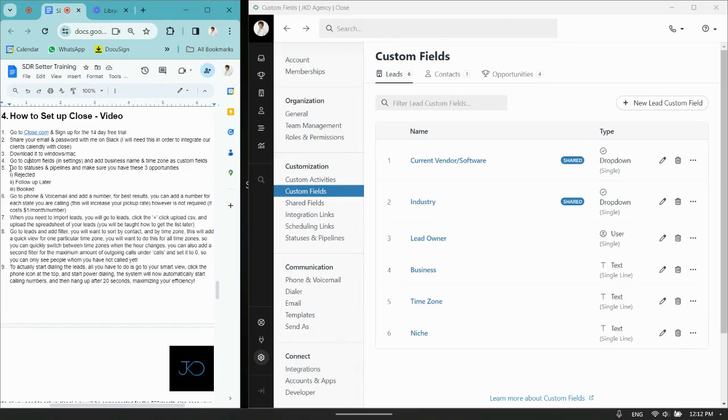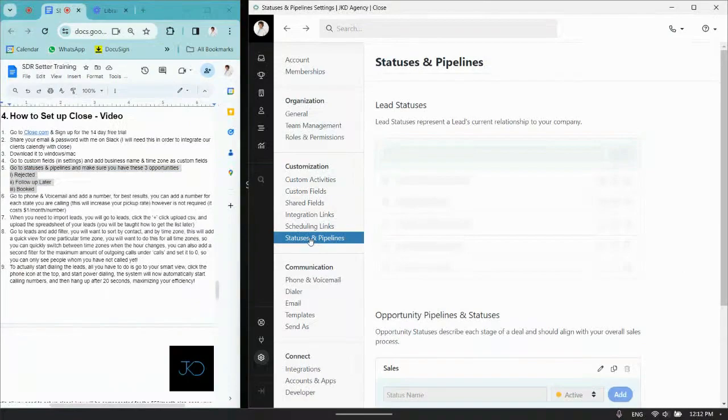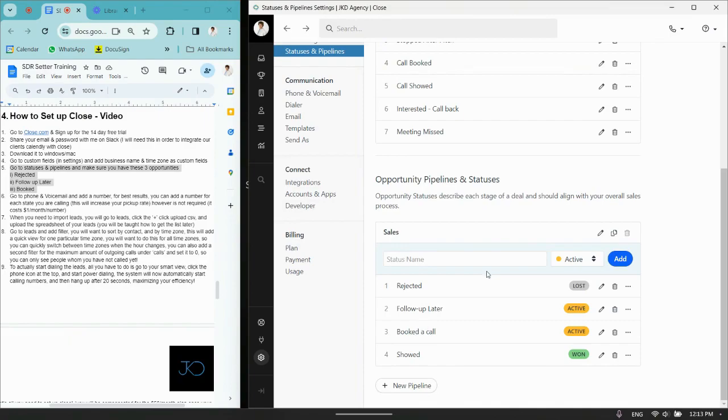And it's going to help us distinguish who we are exactly calling. Okay, so after that, you're going to go to statuses and pipelines and make sure you have these three opportunities, right? Statuses and pipelines is right over here. So you're going to have rejected, which is obviously most people. If you call them and they say, leave me alone, then you're just going to add this to them, right? And you'll see this opportunity when you're actually calling them.